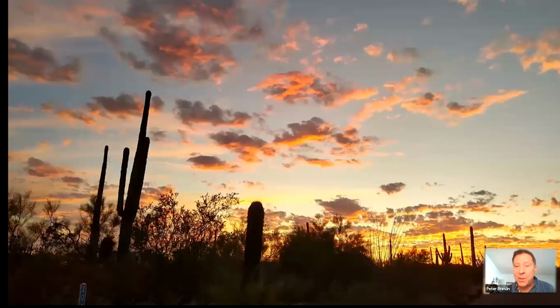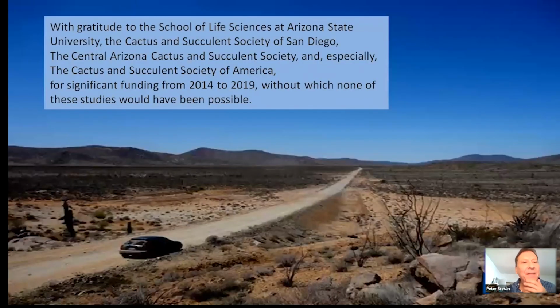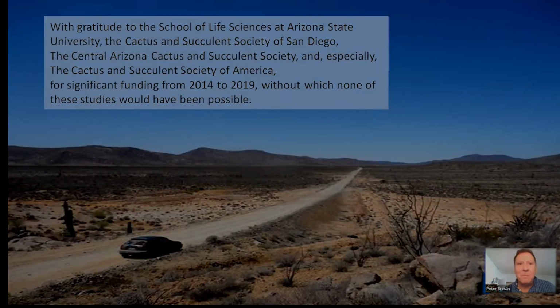So there's a gorgeous sunset from Organ Pipe Cactus National Monument from one of the nights that I was camping with cacti. And I want to express my thanks to the School of Life Sciences at Arizona State, the Cactus and Succulent Society of San Diego, the Central Arizona Cactus and Succulent Society, and especially the Cactus and Succulent Society of America, because there was a lot of funding from 2014 to 2019 especially, and none of these studies would have been possible otherwise. And that is my presentation.